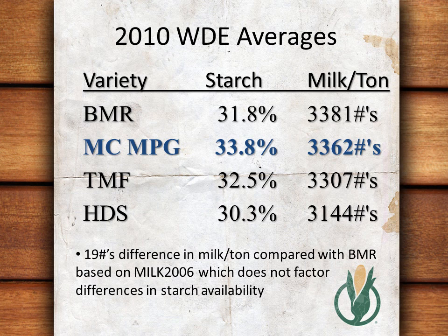To illustrate the superior quality of our MPG hybrids, look at the averages from the 2010 World Dairy Expo Forage Super Bowl. The Forage Super Bowl is one of the most prestigious competitions in the dairy industry. It draws the best samples from across the country. The finalists of the standard corn and BMR were averaged and entered into the Milk 2006 equation, which does not account for differences in starch digestibility. Master's Choice hybrids had the highest starch content and the second highest milk per ton.